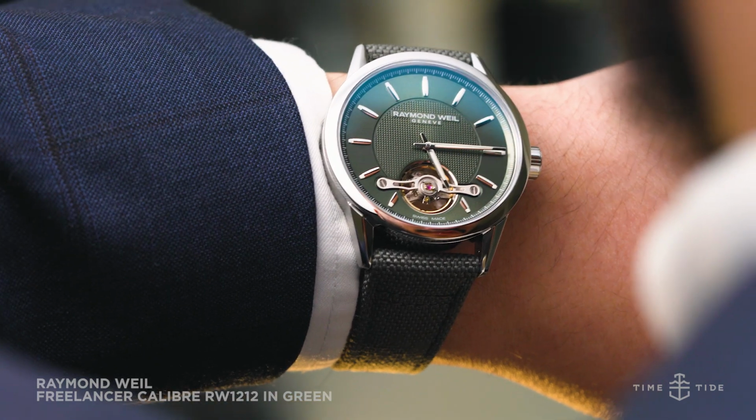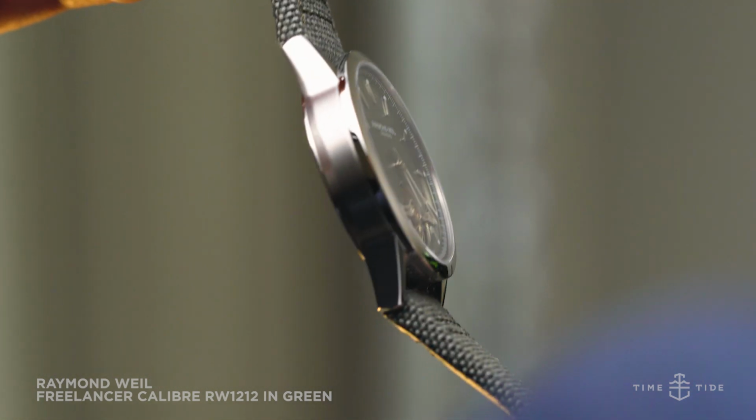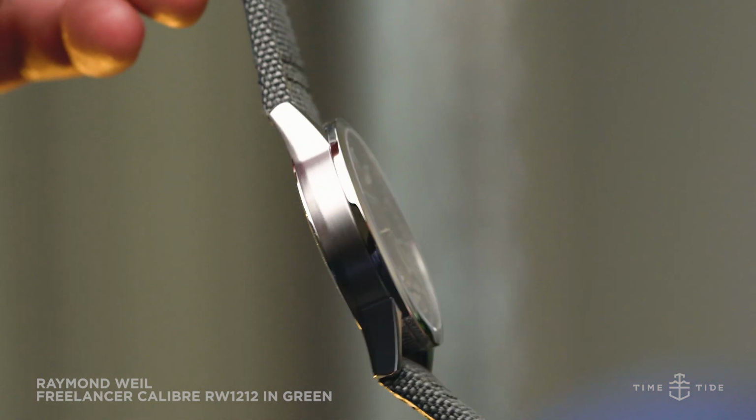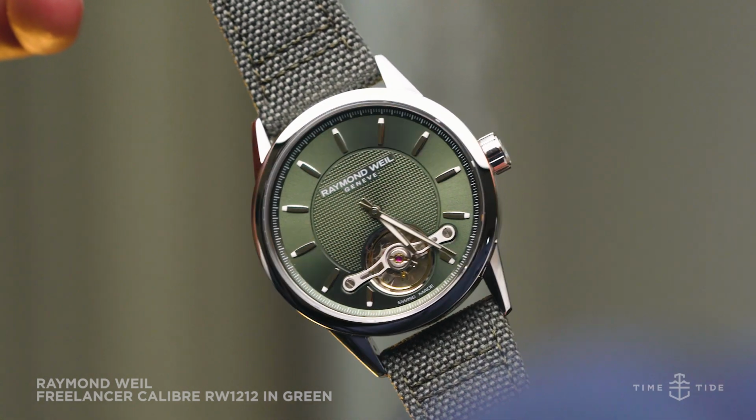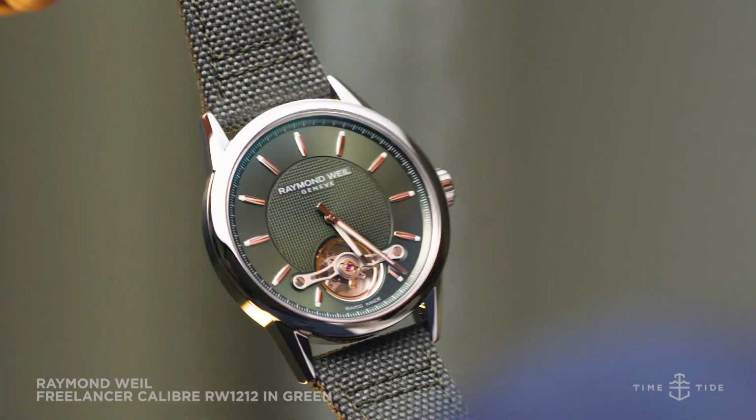The new Raymond Weil Freelancer Caliber RW1212 is a solid option, and it's a model that, in our eyes at least, has rejuvenated the watchmaker. We can only hope this is the first of many more good watches to come from Raymond Weil.